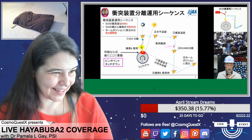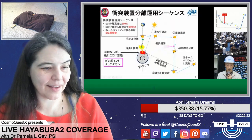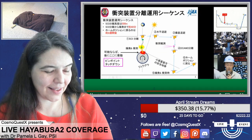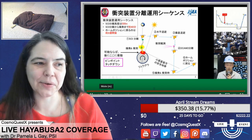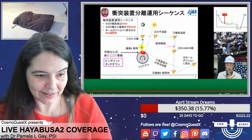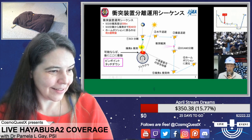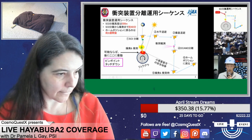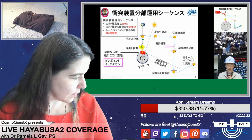Let me explain the sequence for the impact operation briefly. As you can see here, from the Earth, the solar cell panel and the antenna. You can't see this particular asteroid from Earth with anything other than a professional telescope. It's tiny. On the horizontal direction, then after that, we'll try to retreat in the vertical direction. Then we will separate the deployable camera, and Hayabusa2 will retreat to a safety region.